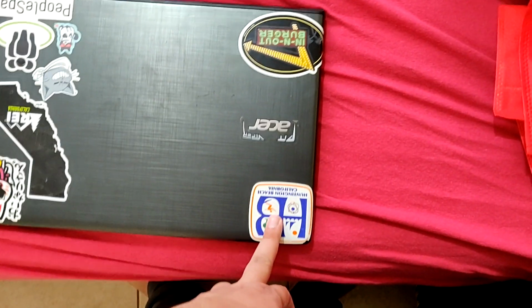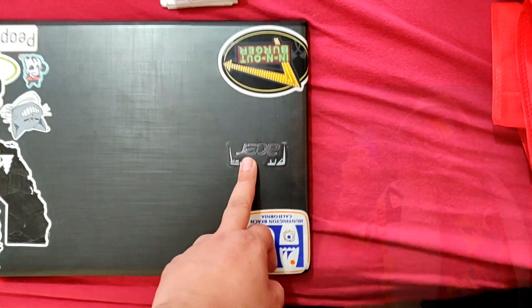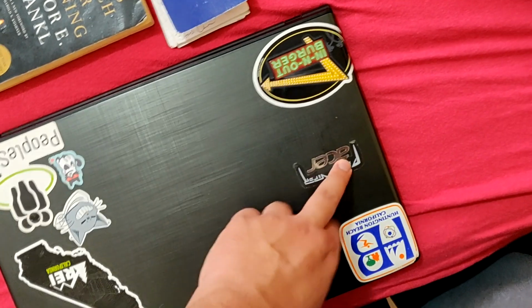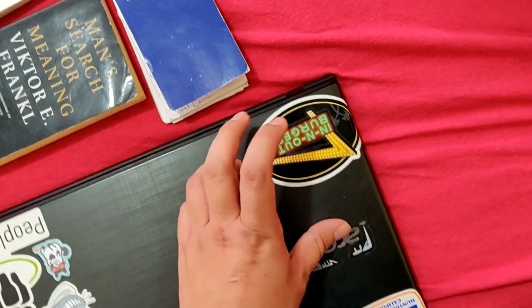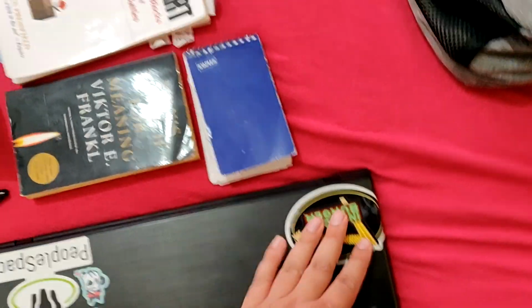Huntington Beach, because I want to represent where I'm from. Pit Vipers, which if you know what those sunglasses are, then you know that I would love them because I'm weird. And an In-N-Out sticker because I'm basic.